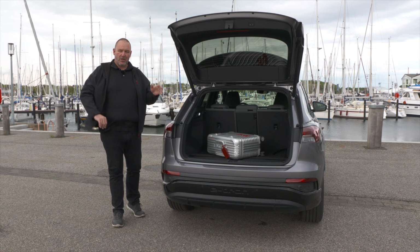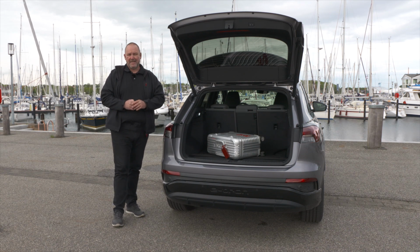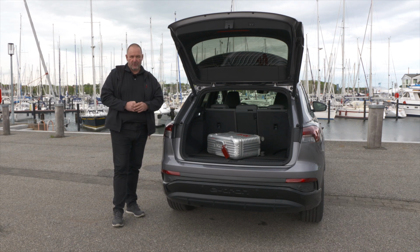Of course, you can tow things with your Q4 e-tron. This is an optional feature. The maximum tow capacity is 1 ton for the rear-wheel powered cars and 1.2 for the Quattro version.